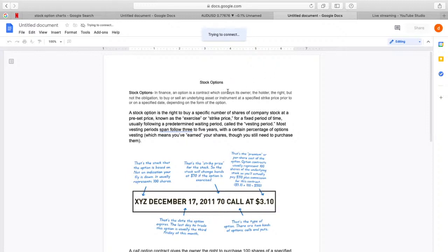So pretty much it's a contract that conveys to its owner, the holder, the right, but not the obligation, to buy or sell any underlying asset or instrument at a specified strike price. Like I said, you're given a particular price that is called the strike price, prior to a specific date, depending on the form of the option. And one of the things I want you guys to know is what an option is. There are two types of options: a call and a put.